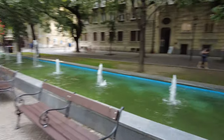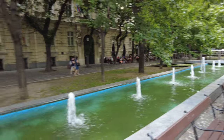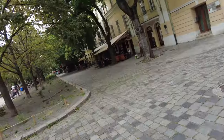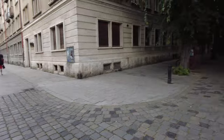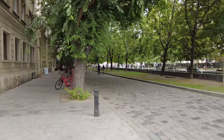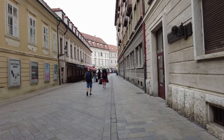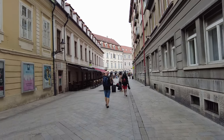It's a nice little area right here. Get that bridge. It's a nice area down here. Just give you a look down in here. But now we will head more into the city center here. Historical city center.